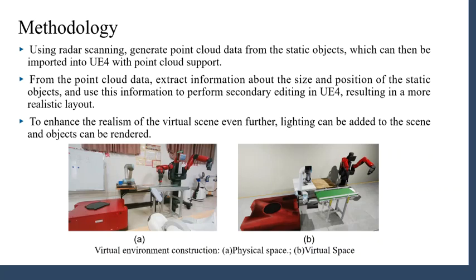Furthermore, to further enhance the realism of the virtual scenes, we add appropriate lighting and render the objects. The figure shows the physical space and the virtual space respectively. The left one is the physical environment, and the right one is the virtual space.